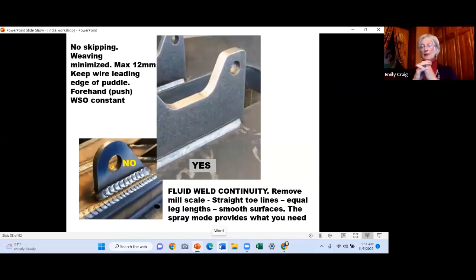Another sickness we have in this industry is people allowing welds like you see on the left side, where the welder is what I call skipping, stepping back and forth. And this is an old stick electrode method to avoid burn through on thin metals. It has nothing to do with MIG. And I hate to see this stuff because it shows poor management, poor training, poor education.